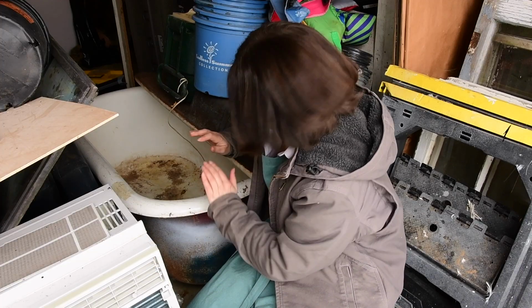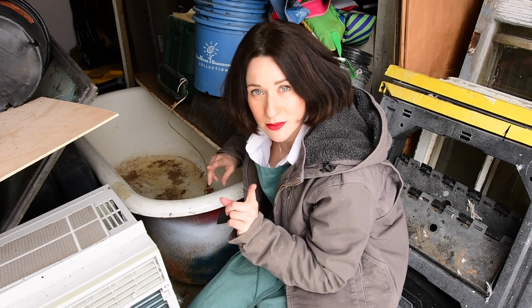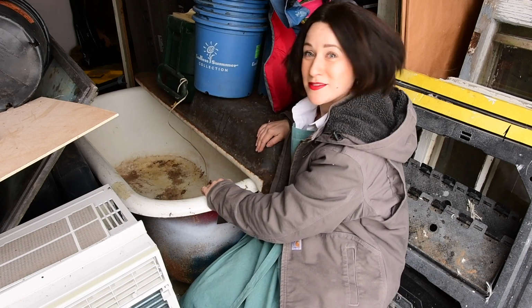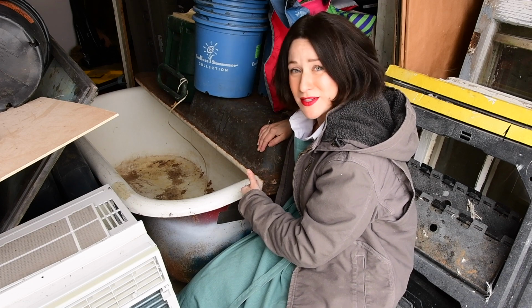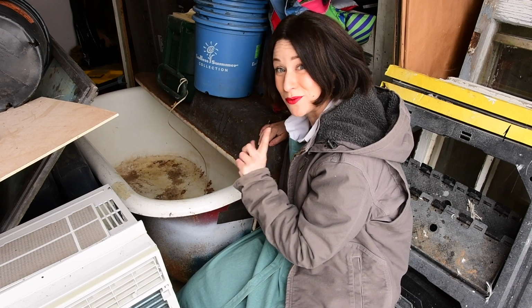So I found this big bathtub last year for $10. And it's missing the feet. So I think I can get those on Etsy for about $80 to $90. So that's totally worth it. This, if you remember, is the sink that we found out in the woods. It's like a 1930s big farm sink, and this is going to go in the boot room where the washer and dryer are right now.